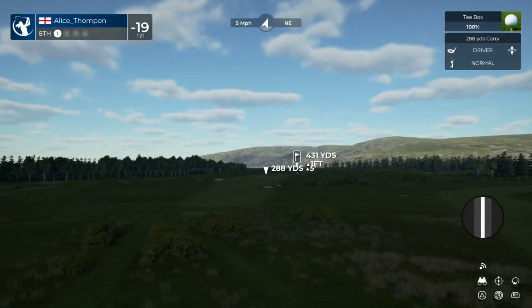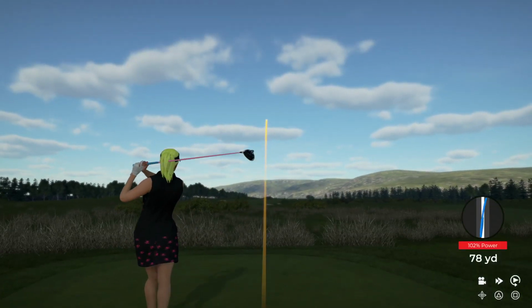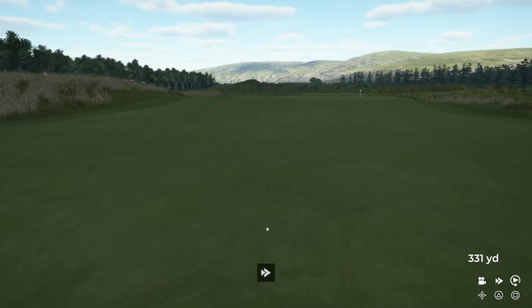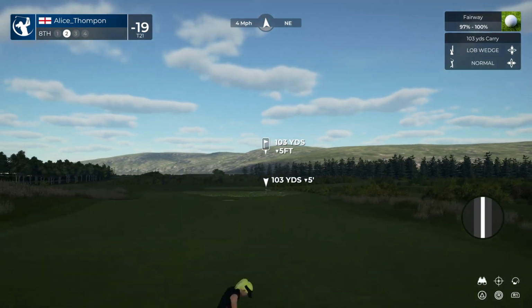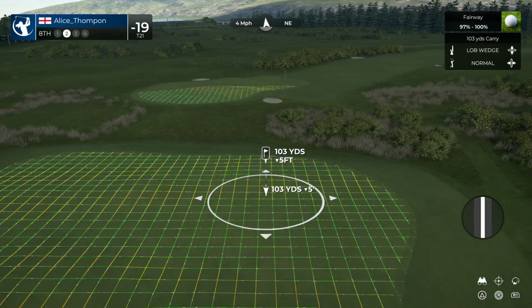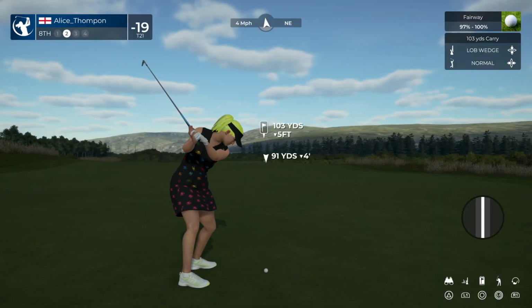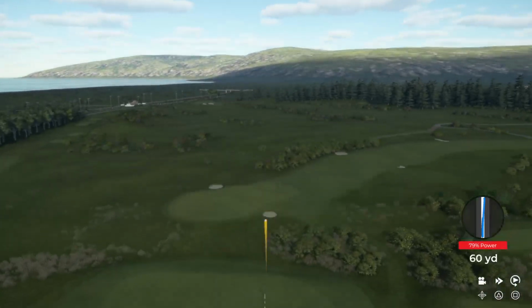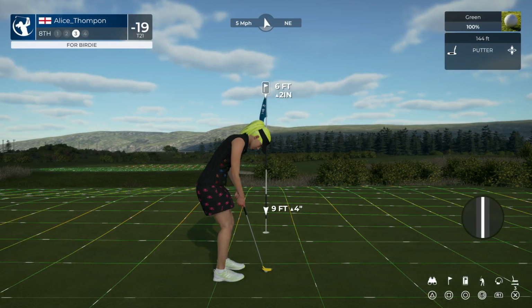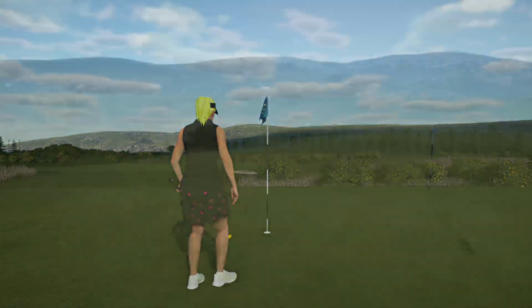Careful out there. We got a tailwind blowing. Man, you got a hold of that one. Setting up here about 105 from the pin. Yeah, that's going to work for you. I'm liking that. And sink this next putt, and you'll grab that birdie. Nice putt, and that is for birdie number 5 on the day.